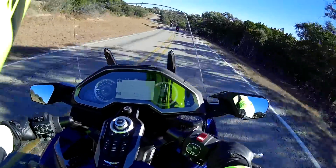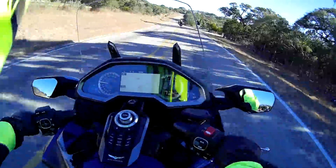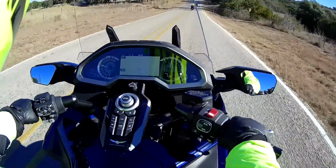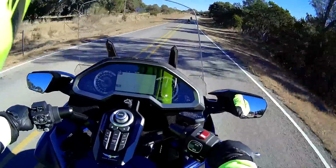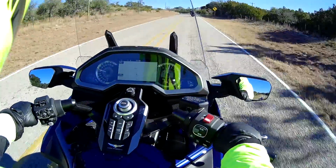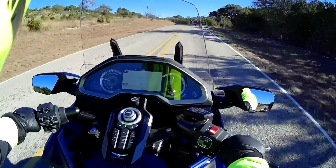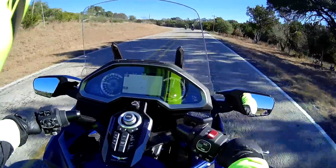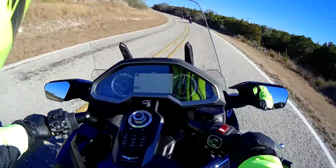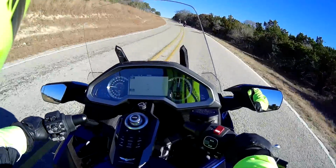Okay, this is day 2 of the Honda Media Event 2018 Goldwing Ride. This is January 22nd, 2018. I've gotten a little bit more familiar with the bike and the bike's controls since this is the second day, so let me go over a few things.